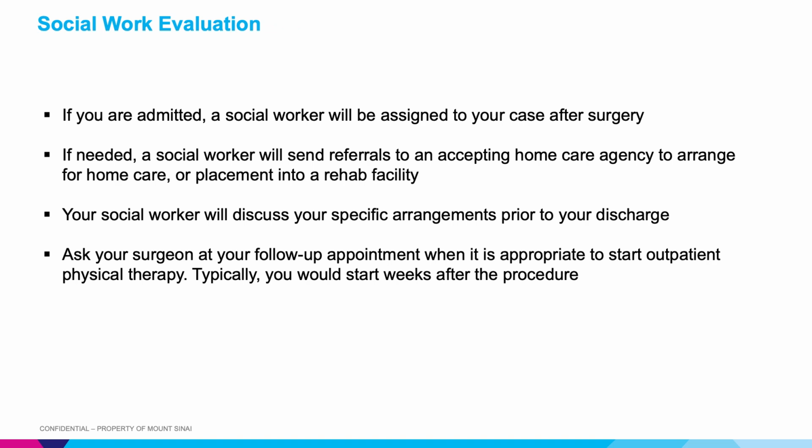If you're admitted, a social worker will also be assigned to your case after surgery. If needed, the social worker will send referrals to an accepting home care agency to arrange for home care or placement to a rehab facility. Your social worker will discuss your specific arrangements with you prior to your discharge.